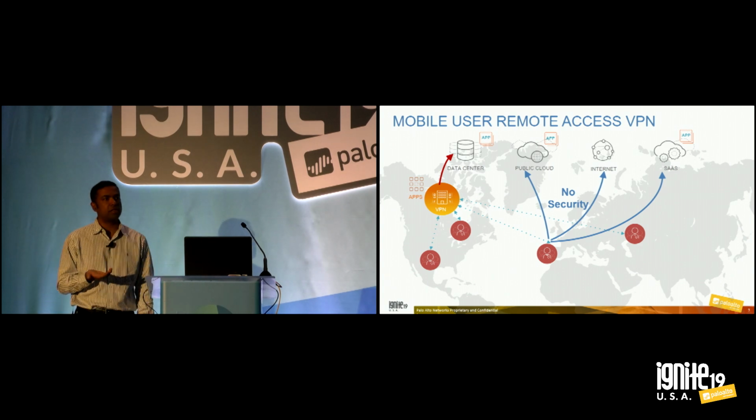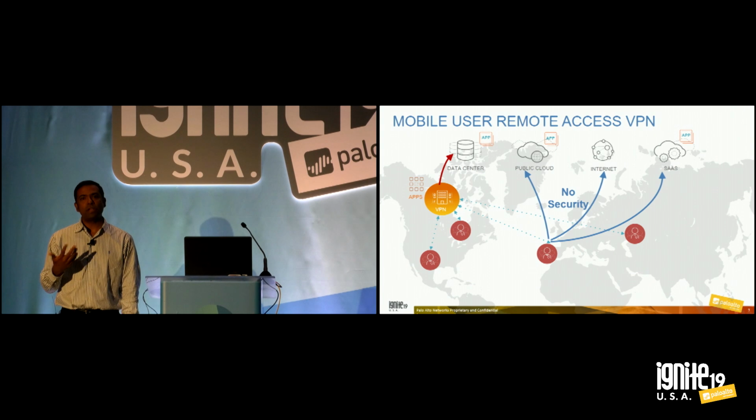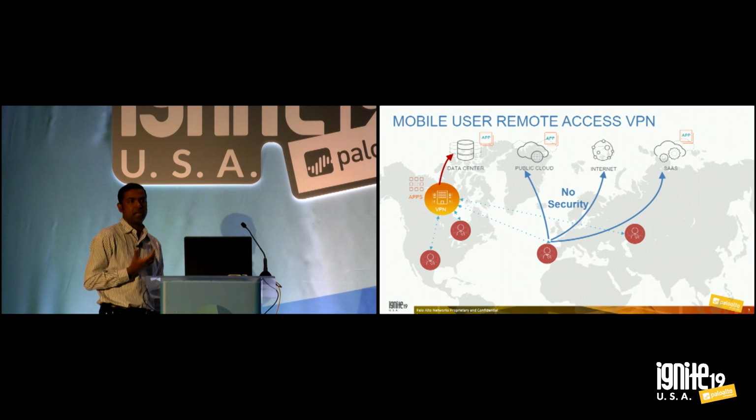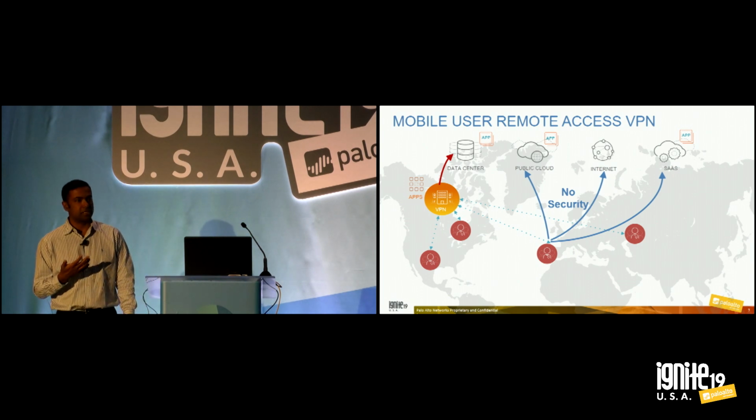So okay, no security. And the reason you don't have any security is because you don't have the infrastructure to hairpin all your mobile users back into your corporate network and secure them through that central location where you had this VPN appliance or your security stack, right? So that was the challenge. It just does not work, right?